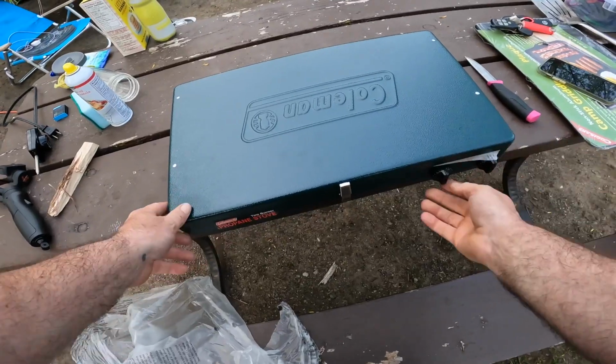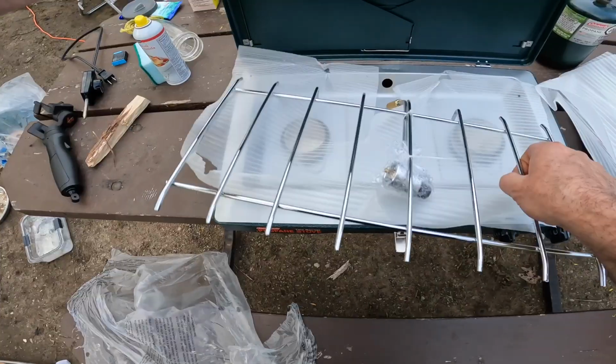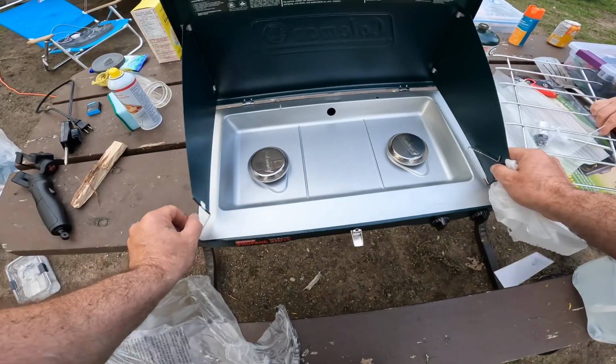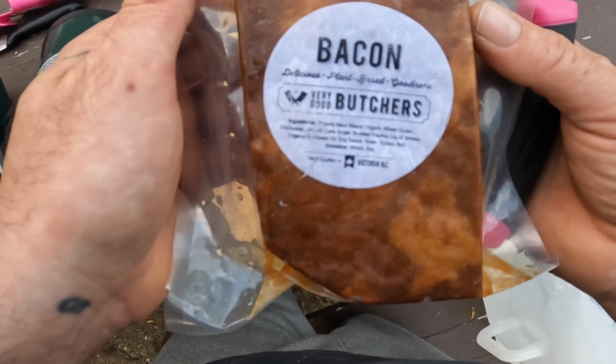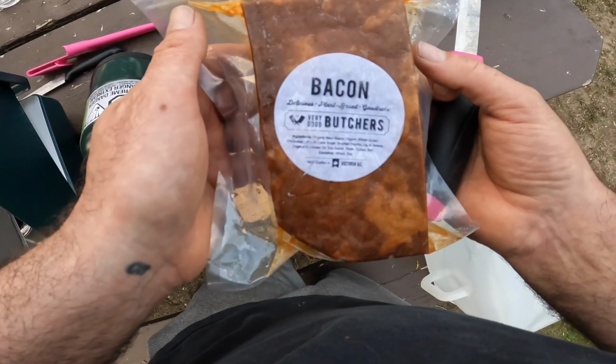Oh, look at that. Oh, instructions. And that is our Coleman stove. For this morning, we're going to check out this. Some bacon by the Very Good Butchers. Plant-based, obviously. So let's give her a go.